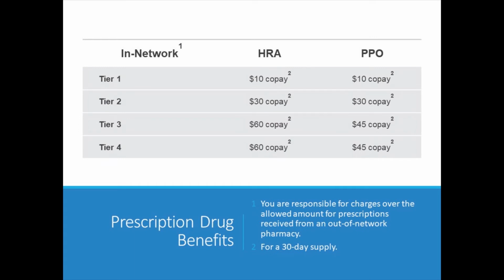There are four tiers, as there were in the past. The third and fourth tier continue to be the same amount on each plan. Just as a reminder, Tier 1 is your generic, so that's a $10 copay. Preferred is Tier 2, $30, and specialty drugs are Tiers 3 and 4. And under the HRA, that's a $60 copay, and PPO, that's a $45 copay.